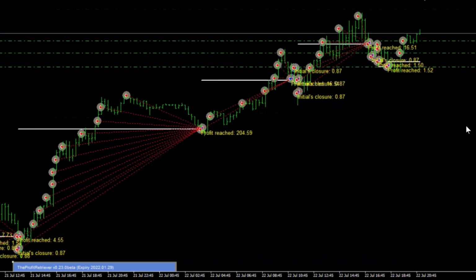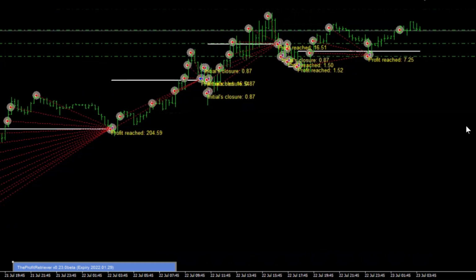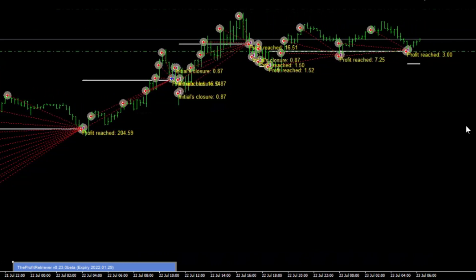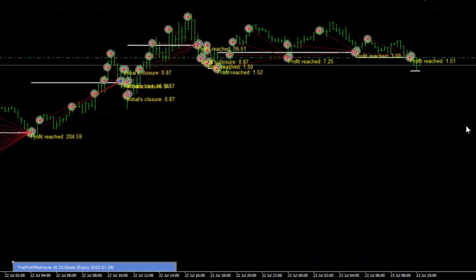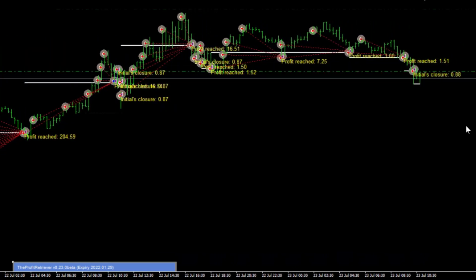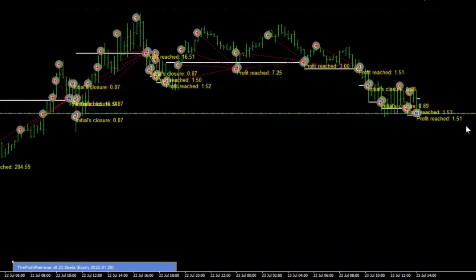Okay, I'm going to stop the trading now, but I think you've got the point here, and we've just seen on the screen right now a nice big trend upwards where it's made a nice big profit. We've seen downtrends where it's made profits. We've seen sideways trading where it's made profits. So it is an incredibly robust trading robot.